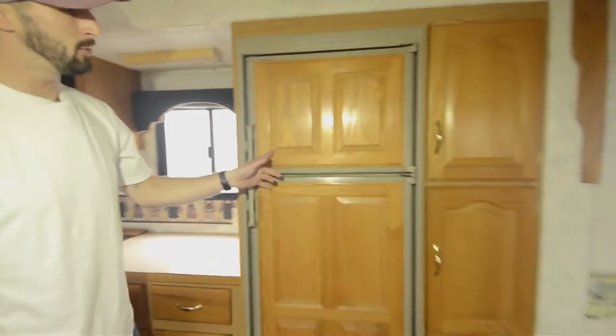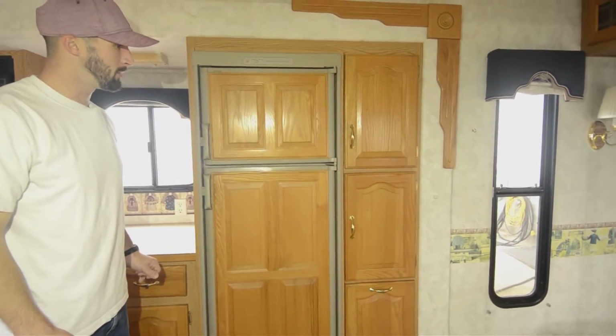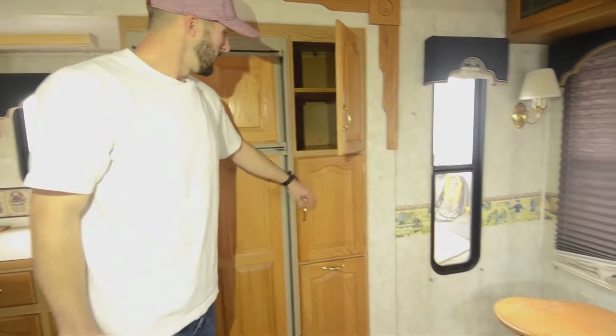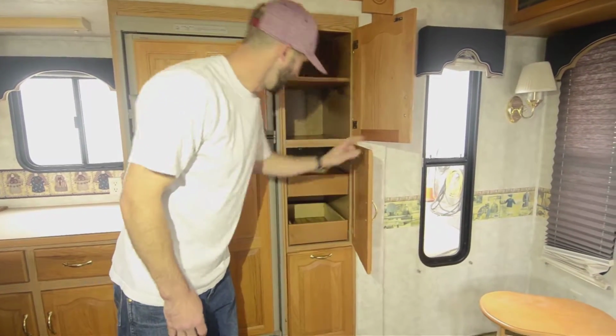Here we have our two-way fridge. So that'll run on propane, plugged in, or on your generator there. So no reason to not keep that cold. And then pantry style here, with sliding drawers, nice feature.